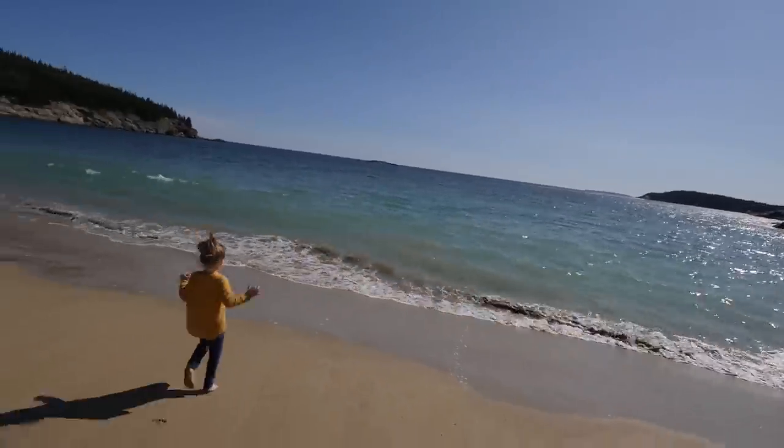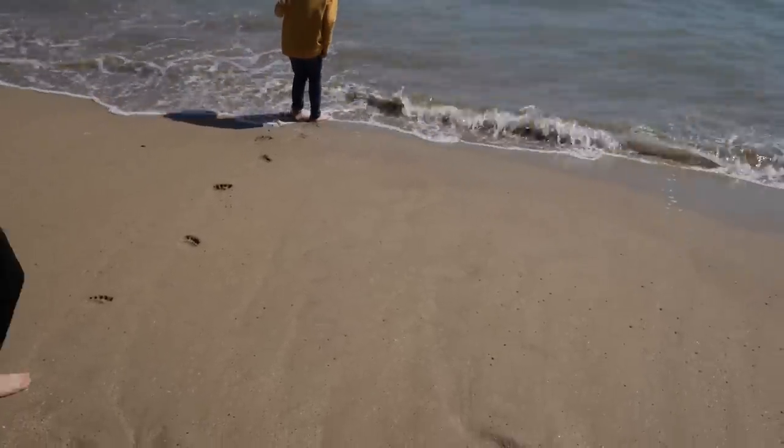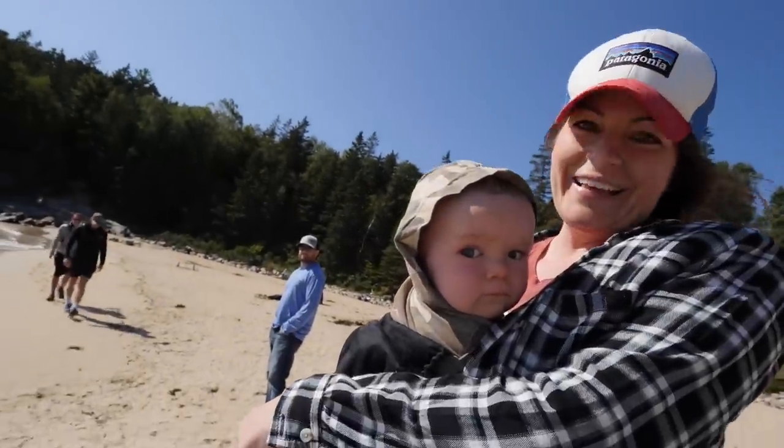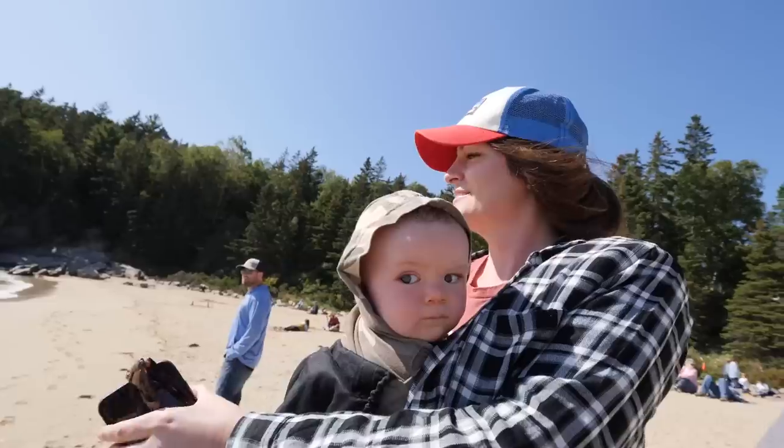This is beautiful. There she goes. Summer ocean. You want to get in, bud? You keep waking up in weird places, don't you? He does. He's like, now I'm at the beach.